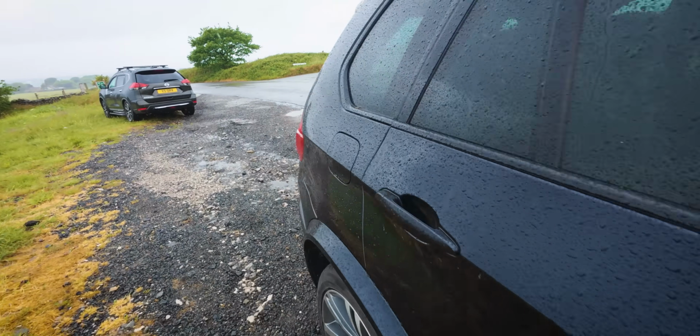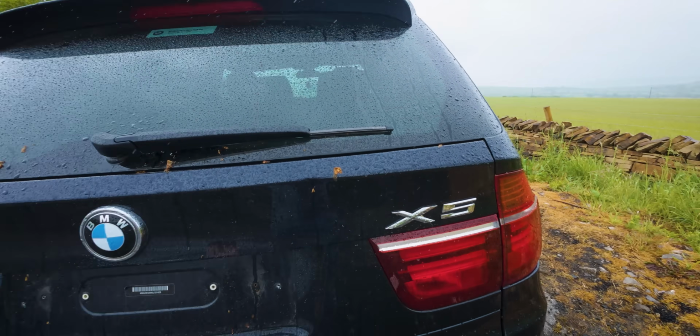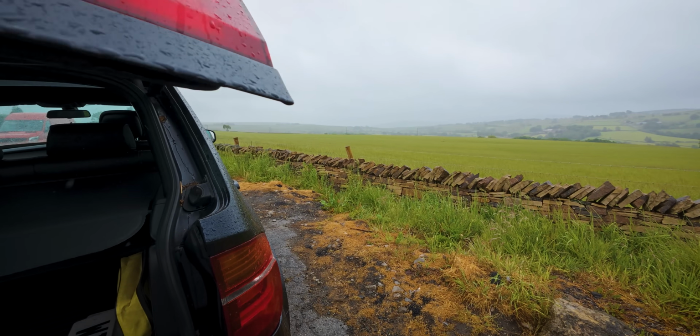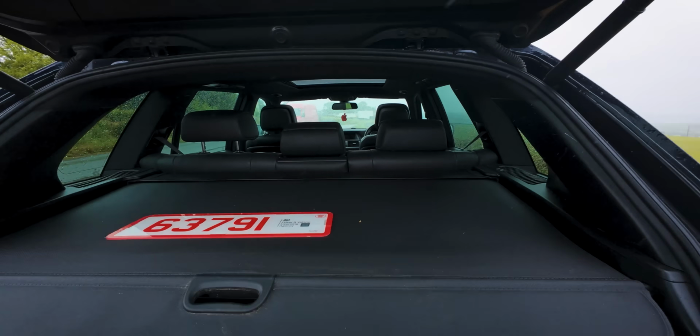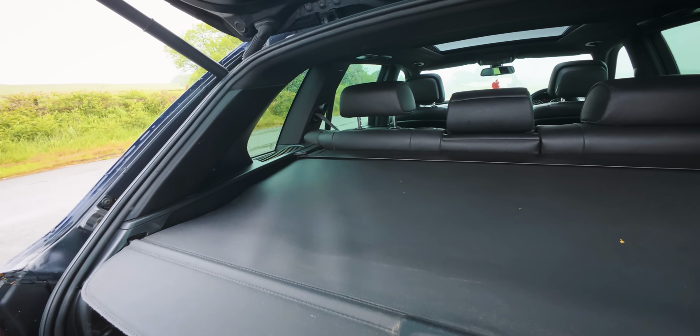Yeah, I'm quite impressed. Now, they did this as a 5-seat or 7-seat car. This is only the 5-seat. 7 seats are quite good, and they're handy if you've got a couple of extra kids or whatever.